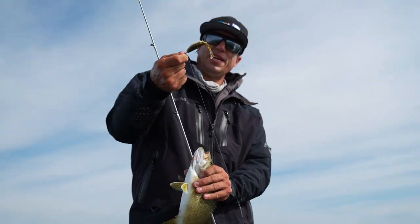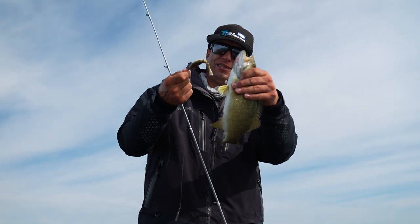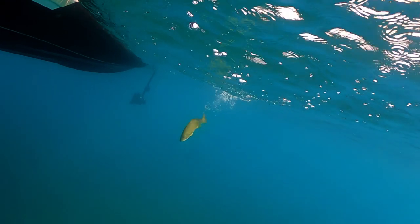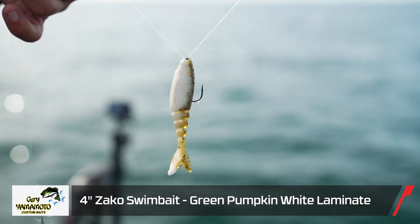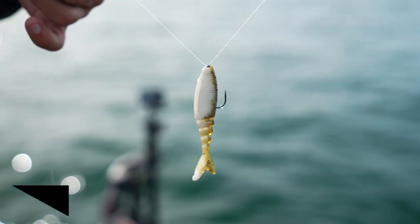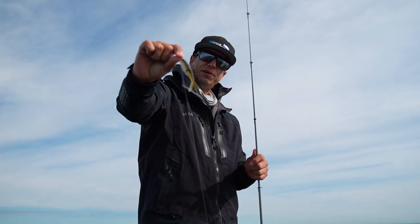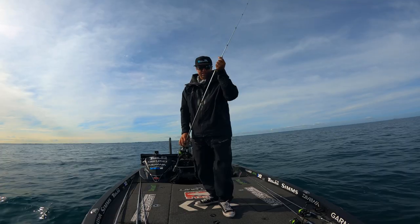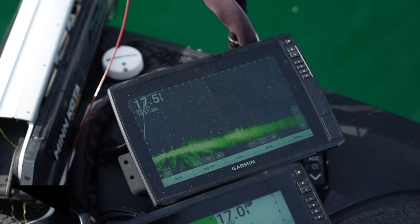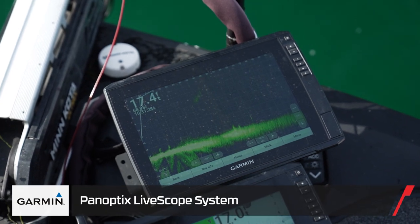I know they like big baits sometimes, so I threaded on a Zako. Zako, Yamamoto. Just to see, I like that two-tone. It's kind of a shiner, perchy kind of color. Threaded on with a big hook on there. It's the second bite I had on it. I actually saw a couple of them on Panoptix right there.